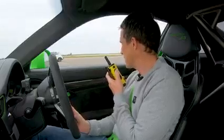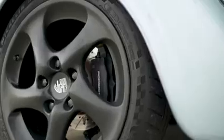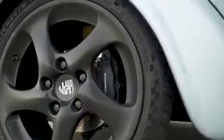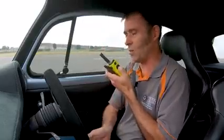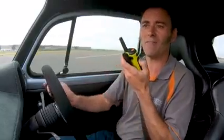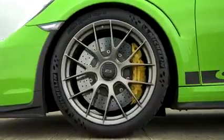Okay, one last thing to do. Let's see what it's like at stopping. Have you got upgraded brakes on there? It looks like you have. I've got Porsche 996 or 997 front brakes, but I can't remember exactly which ones they are. But I think you're going to win this because the brakes aren't brilliant and those brakes are absolutely fantastic. Those brakes are as big as my wheels.